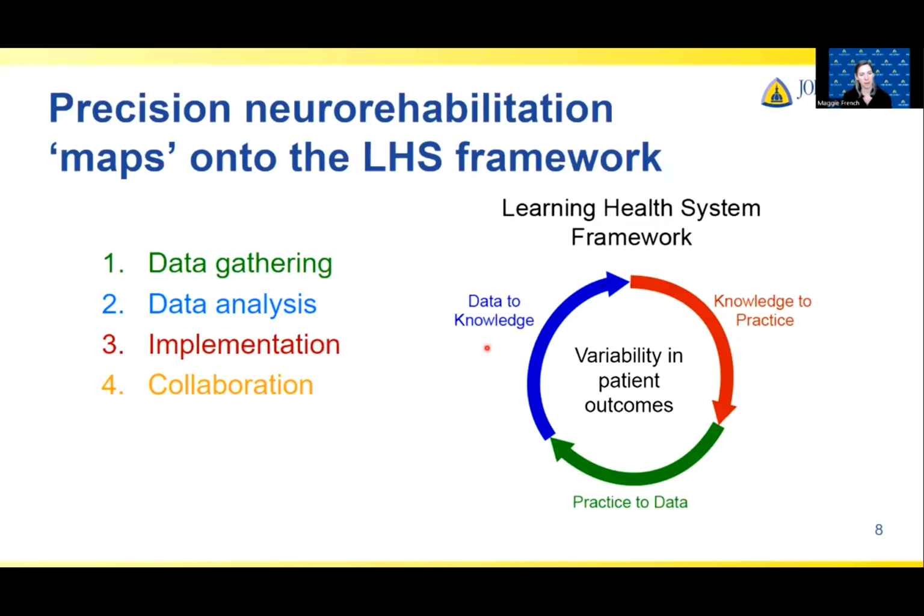The data analysis maps onto the data to knowledge step. And then implementation is integral to the knowledge to practice step. And then collaboration really spans the entire framework. So I want to talk now about what we're doing at Hopkins to create a learning health system that's focused on precision neurorehabilitation.